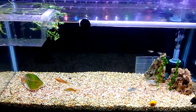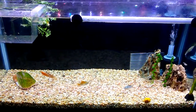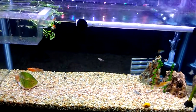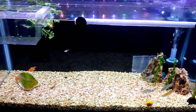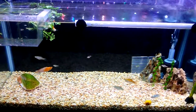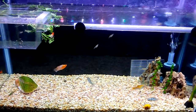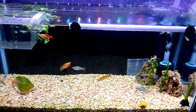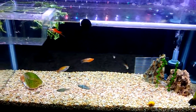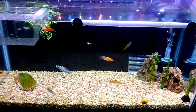They might not have the healthiest fish, they might not take care of them, but any fish that I do get, I do treat with medications. I wouldn't just get a fish from PetSmart and drop it in my 30-gallon with all those other fish. I would quarantine them and treat them first.